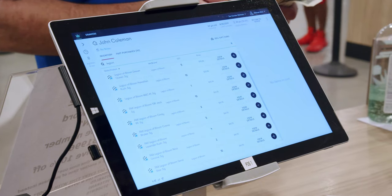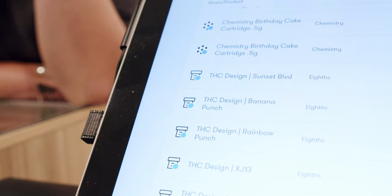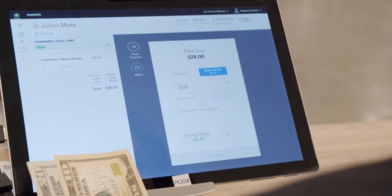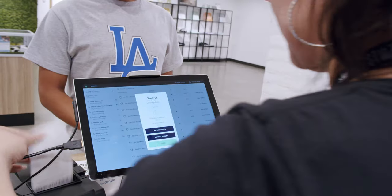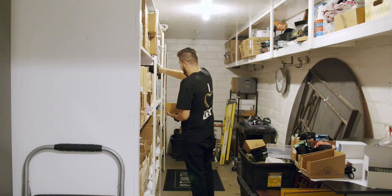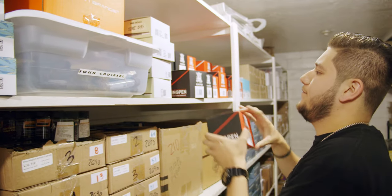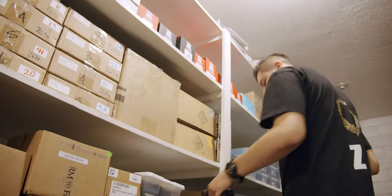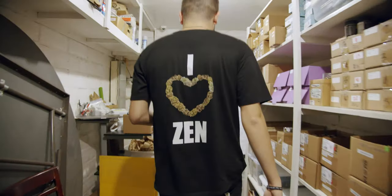Going through the app, being able to search by category, by brand, by quantity, really helps me knowing how quick we're going through stuff, knowing how quick I need to get an order back into the store. Having Flowhub, being able to read my CSV files very easily with no issues, being able to upload it within seconds is ideal for me. As soon as I intake and it's all been verified, I can have it in there within a minute.